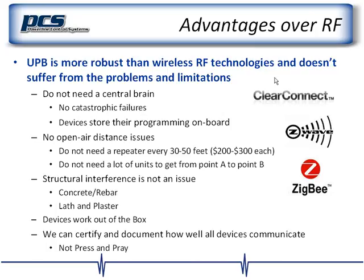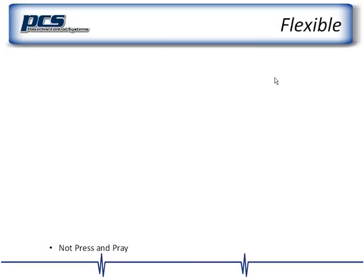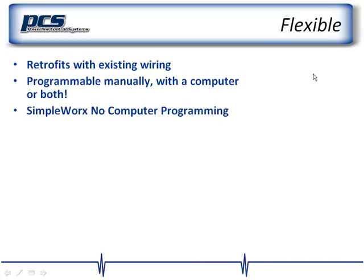So against RF, I think that's a pretty strong argument. One thing is we're also very flexible. We can work over, obviously, the existing wiring in the house. We can do programming both manually and or with the computer. Some systems, you can only do one or the other. The SimpleWorx product line, there is no computer programming, so it's very, very straightforward. So people that don't want to take the time to learn software, well, this is really a perfect product line for them.